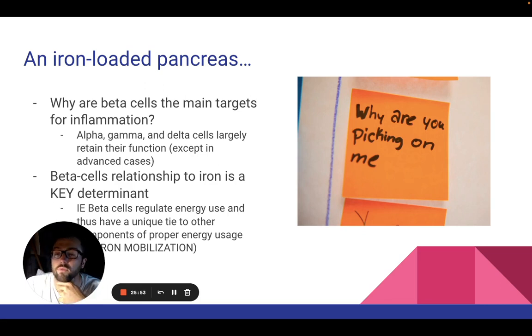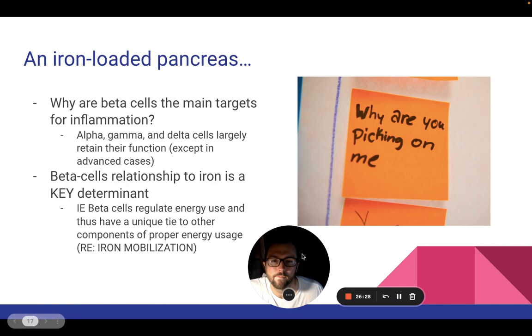So you have to ask yourself, okay, well, we know they both have a tie to cellular energy, right? Insulin helps the cell use glucose. Iron helps the cell break glucose down. What is it? There's something within probably the beta cells that would make them a designated target for iron overload. What could that be?